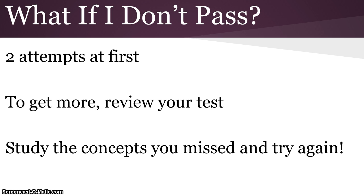But you can review your test after any attempt with an instructor or facilitator, and we can talk to you about the problems that you missed, give you some tips on how to avoid those problems in the future to help you be more successful on your next attempt. We'll also then recommend that you study any of those concepts that you miss, which may mean going back to the e-text, reviewing some practice problems in the study plan, or taking another shot at the practice test.